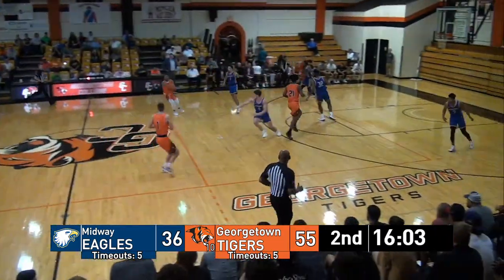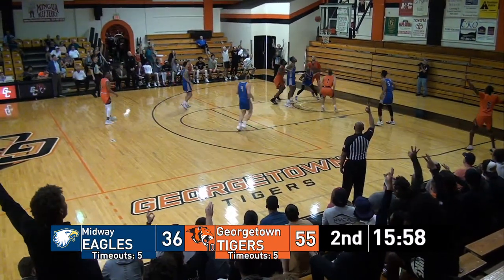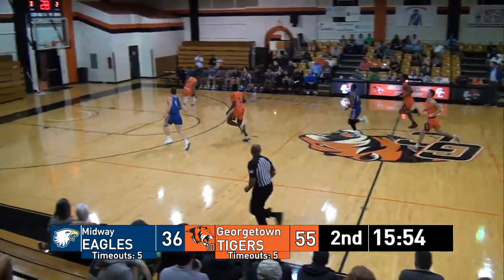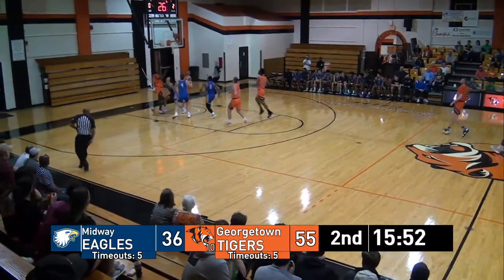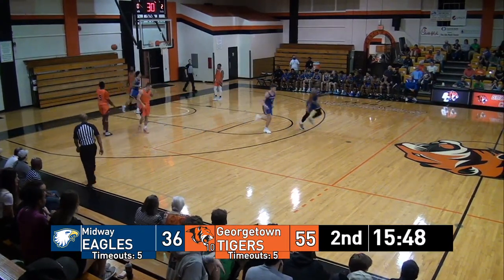Spikes leading the charge. Nearly picked off. Johnson to the corner. It's Thomas in the corner for three. No good. Good rebound by Rico. Back to Donnie Miller. Driving, lays it up, and too strong. But the follow-up from Rico Tate.